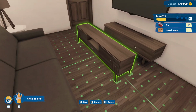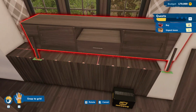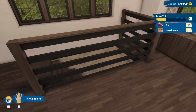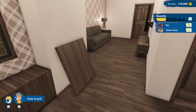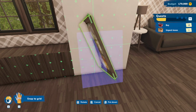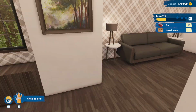We still have a whole other TV cabinet. Why are there so many TV cabinets? Maybe we want one over here? I'm genuinely not sure what we're going for here. Assuming you want this just right here. Okay, that makes sense.